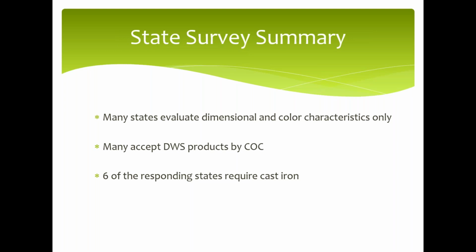which always includes the ADA requirements for dimensions and color contrast and that type of thing, and may include some material properties. And then I found 6 of the responding states that specifically require cast iron panels. As I said, I'm going to work on this some more and see if I can get more responses and additional information. When the survey is completed, it'll be reported on the NTPEP.org website. And that's it, Karen. Okay, thank you, Bill.